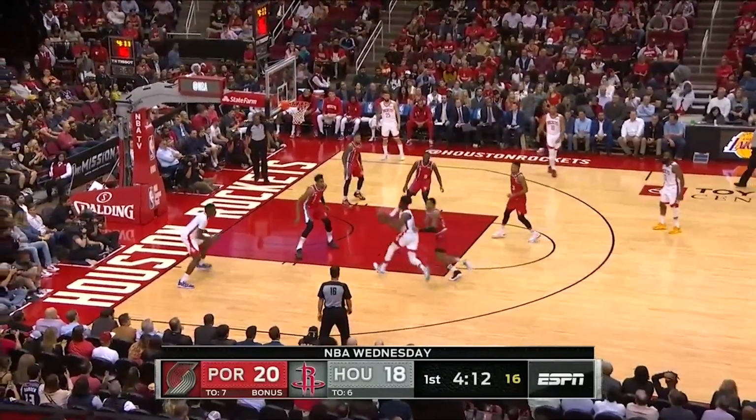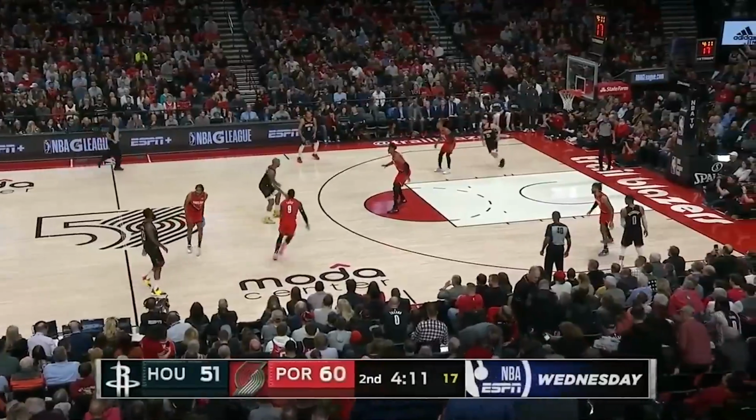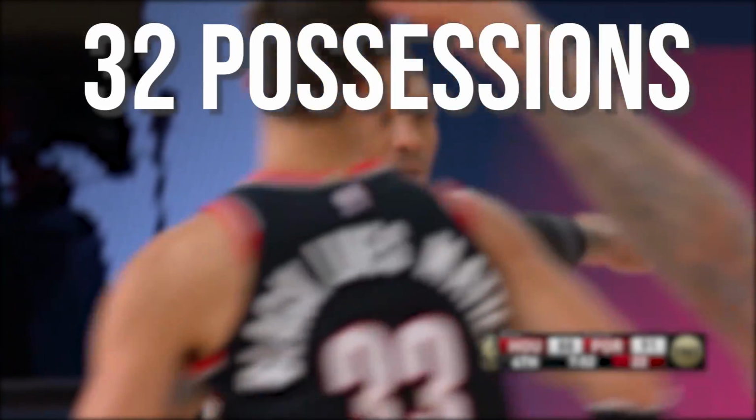Not this exact version, but they ran a similar version where they would pick up around half court and kind of throw a soft trap at Harden and force him to give the ball up early. So this is not an entirely brand new offense. But I want to talk about the numbers behind why they did this and why they executed this.